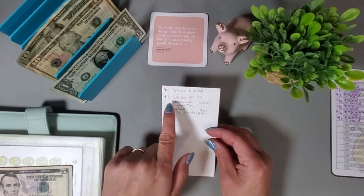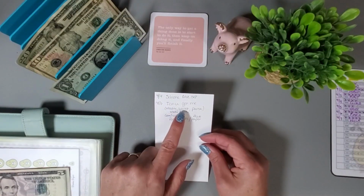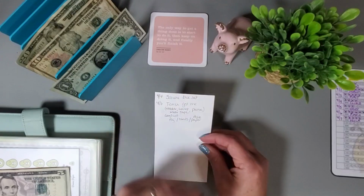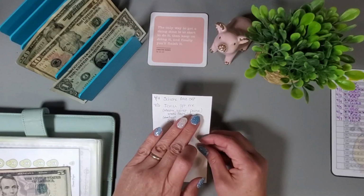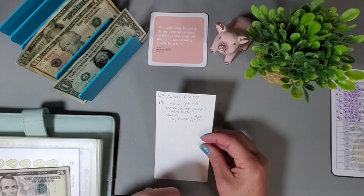And then Temu got me again. I bought some stickers for my planner. I bought this super cute wallet. It has like cactuses and stuff on it. I will try to remember to show you. And then I needed a white purse, so I got kind of like a crossbody thing. I got some more washi tape.